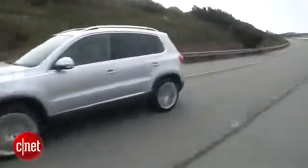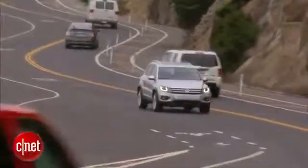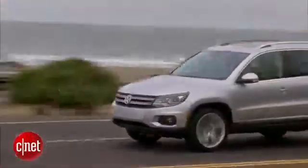The final thing that I'm just not crazy about with the Tiguan is the ride quality. It's fine on smooth roads, but once you get on slightly rough roads, it just kind of goes all to hell. You can feel a lot of jarring, a lot of harshness. It really should be better, and I'm surprised it isn't, because this cabin has sort of a premium feel, and going over rougher roads, it's just uncomfortable.